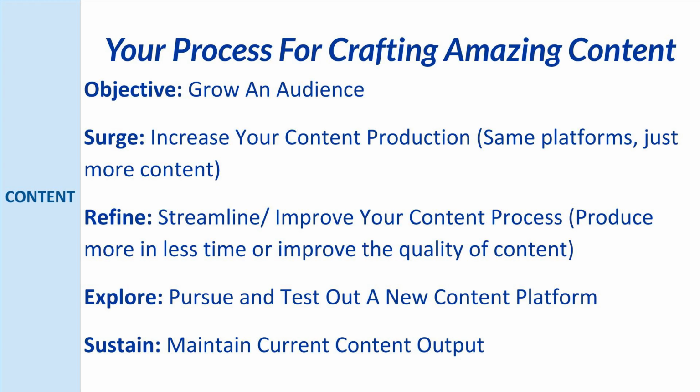But of course, you don't want to increase the amount of content you're doing on your current platforms and then try and explore another platform at the same time. There's just not enough time in the week, right? Which is why you want to pick one in each one of these quadrants at most. And then of course, sustain. Sometimes you're so busy with other things in your business, it's just a goal to keep your content going.